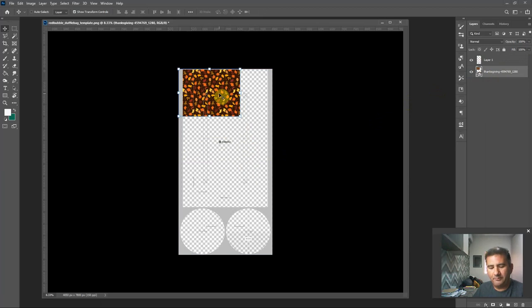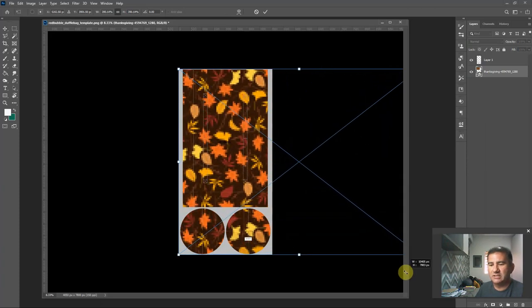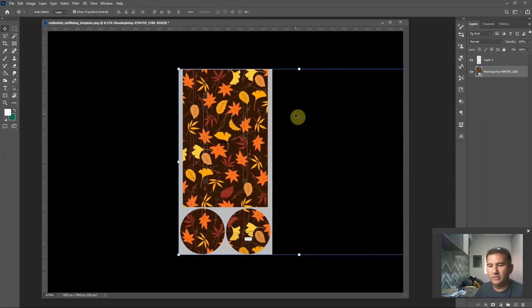Then I'm going to left click and drag the design all the way to the top. And then I'm going to hold the shift key so that I can keep my design proportionate as I enlarge it. I'll grab the bottom right hand handle, and I'm just going to continue to increase until the design fills the entire template. Okay, and then once I'm happy with it, I'm just going to click OK.